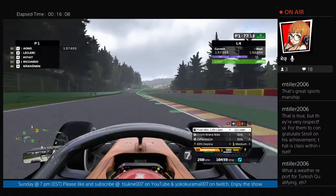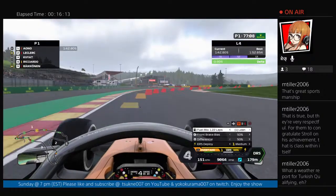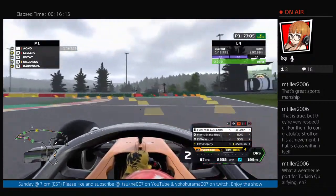It was rainy today, so they had to red flag the session, suspend qualifying Q1 a couple times, like twice.